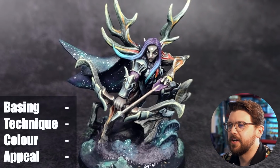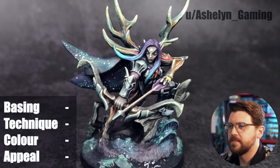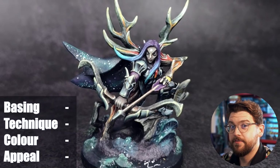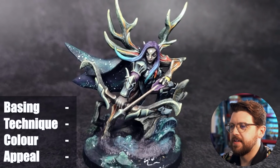Okay, what do we have here? Some kind of elf with a bow. Wood elf, maybe, because there's some wood. Is it wood? No, it's antlers. Deer elf. Basing, I mean, it looks kind of cool, right? That looks like it's in the setting. I'm going to give the basing a 7.